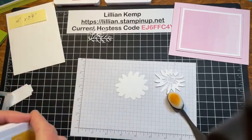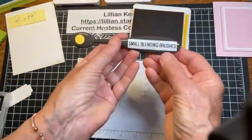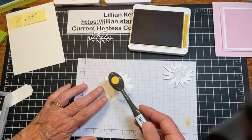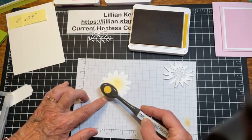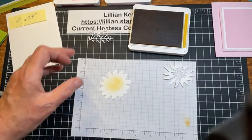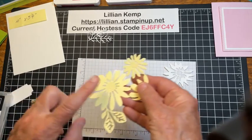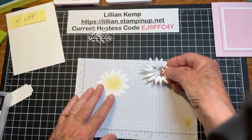I'm going to bring in crushed curry and the small blending brushes. I'm loving these small blending brushes. I actually reach for them before the big ones now. I'm going to start out really light and just smear that in there. There we go, just like that. In looking at Karen's here, I think she used this one as her bottom layer, but I'm going to use this one. So just a little ad lib.